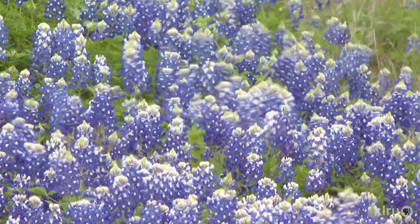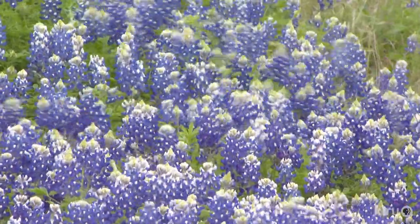Her bluebonnet plants are up and vigorously growing, and she'd like to know if freezing temperatures will be a concern. And also, what can she do to make sure she has good flowers this spring? This really is a great question since it gives us an opportunity to talk about our wonderful native wildflowers.